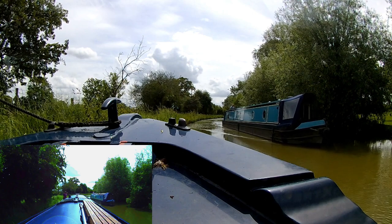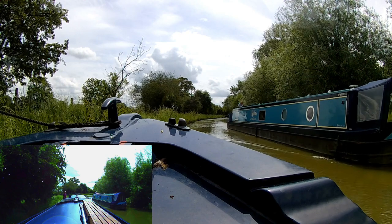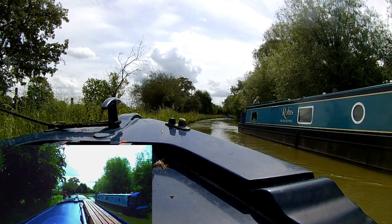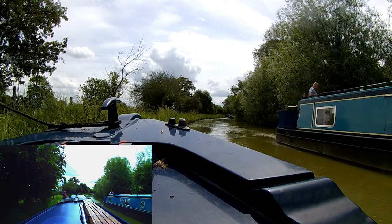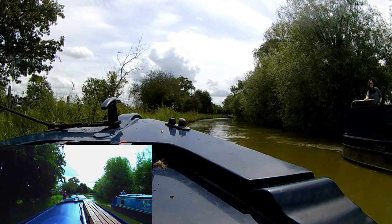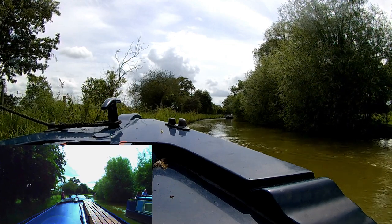Yet another slightly different video today. We've used two cameras. The main picture is footage from our usual camera, which today is fitted in the well deck on the right-hand window of the cratch board at the very front of the boat. The smaller picture, in the bottom left of your screen, is from a secondary camera that was purchased to film our journeys. This is the first time that we have used the secondary camera, and to be honest with you, we're disappointed by the picture quality.